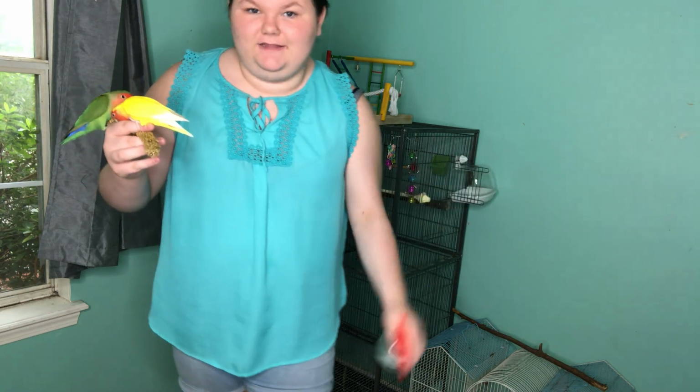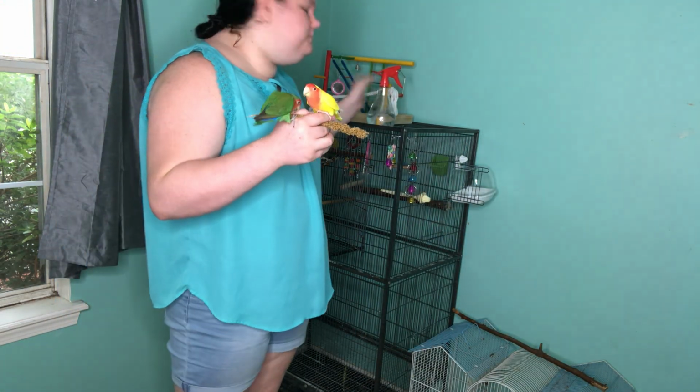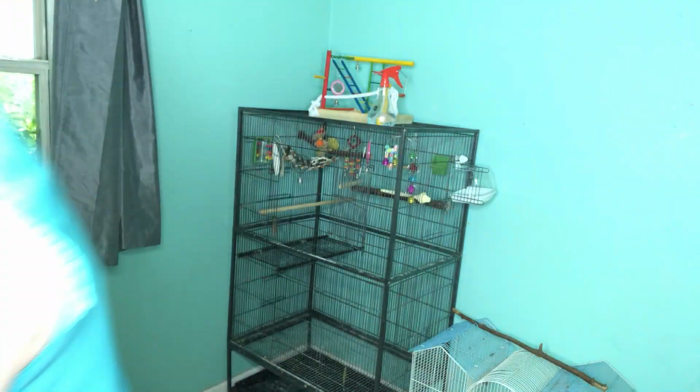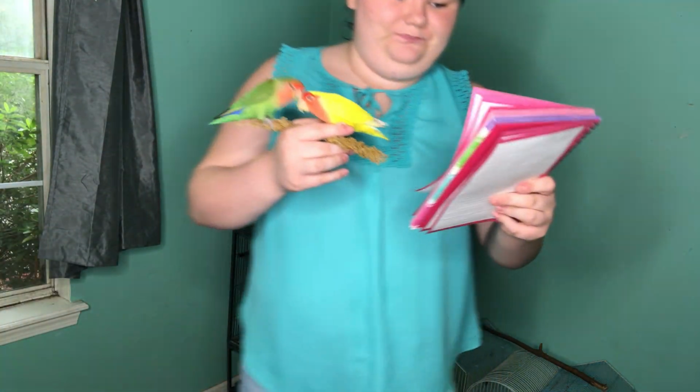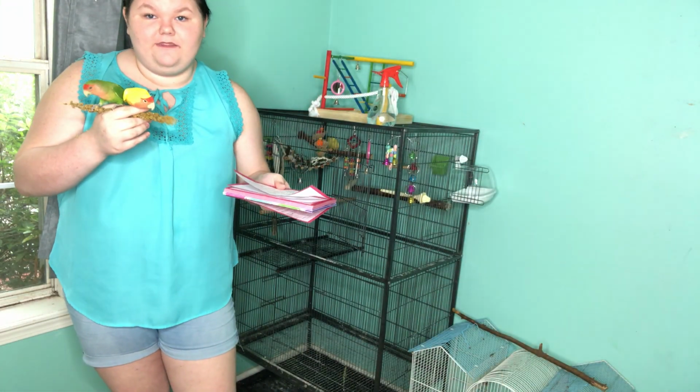I mean, their feathers need to be cleaned sometimes, and they need water, so I just mist them sometimes. So that's just for their health, because I want my birds in good health. And so, to keep them in good health, I do a deep clean on their cage every month.